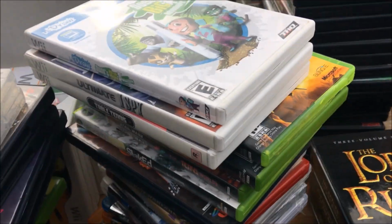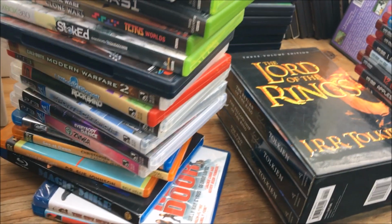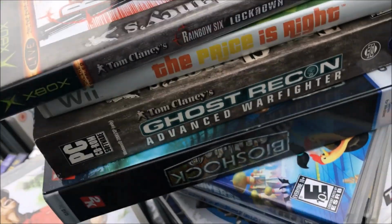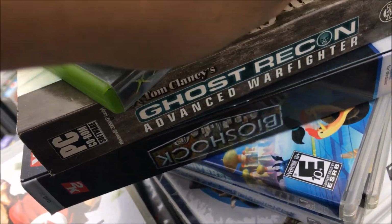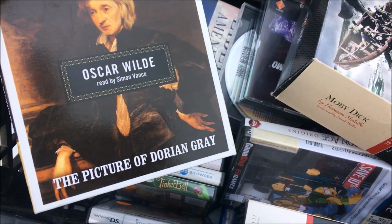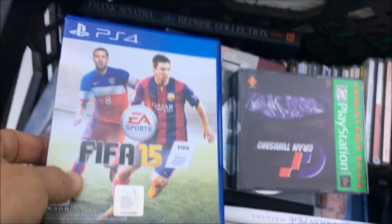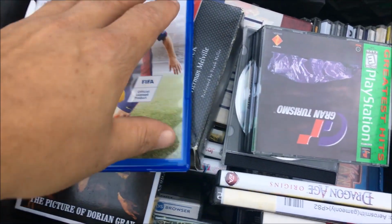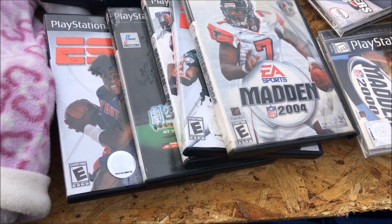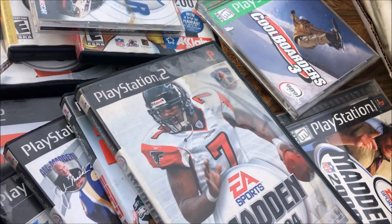All right, so we have the ever-common Nintendo Wii games, Xbox, Xbox 360, PlayStation 3, some Blu-rays. Nothing that really interests me. Still looking for that Nintendo stuff. Yeah, FIFA 15 for the PS4. It's an older soccer game, a couple years old, but, you know, it's for the PlayStation 4. If it's cheap, I'll pick it up. I'll tell you what I'm not picking up, though, is these old PlayStation 2 and other sports titles that you see literally everywhere.